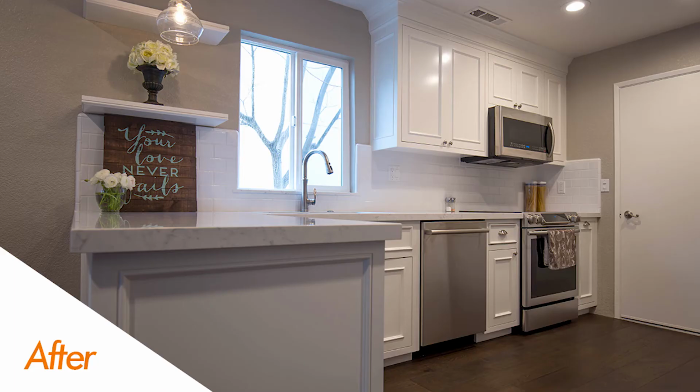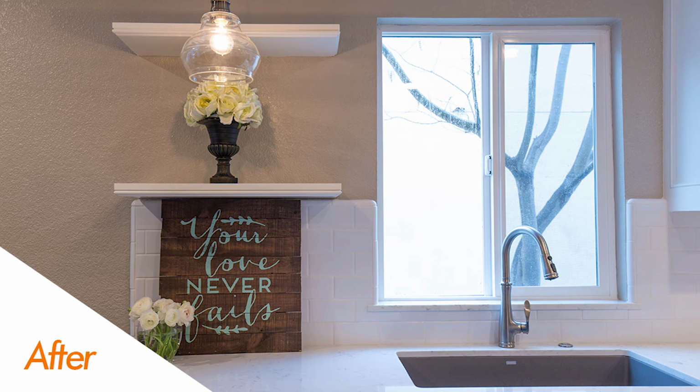Another thing you'll notice is a bank of upper cabinets to the left of the window was removed. Floating shelves were installed, and that is really on trend these days. Floating shelves are a really cool feature for your kitchen and just really kind of open it up but still give you some storage spots.